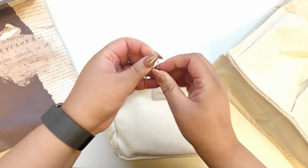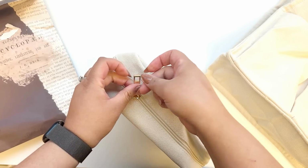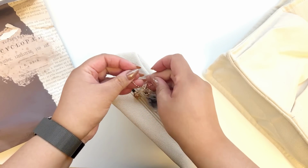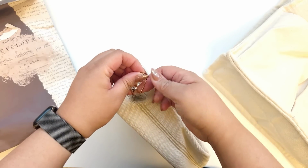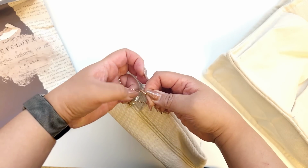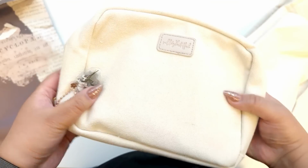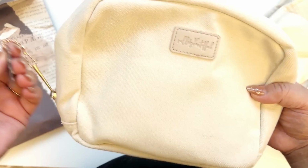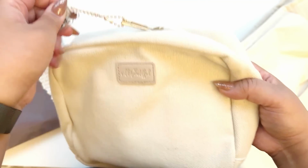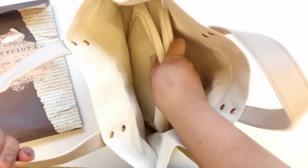And this is where the acrylic charm goes. I just wanted something decorative. You don't have to, you can place it somewhere else, but I thought it would make a really great little touch to this canvas pouch. These are so hard sometimes for me to put on, but I'm happy I did it with my nails on. Usually it takes me forever. But yeah, there you have it. Your canvas organizer pouch. Okay, then I want to show you how it fits inside. So it fits perfectly right in there.